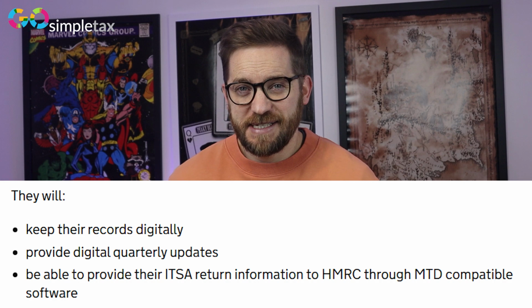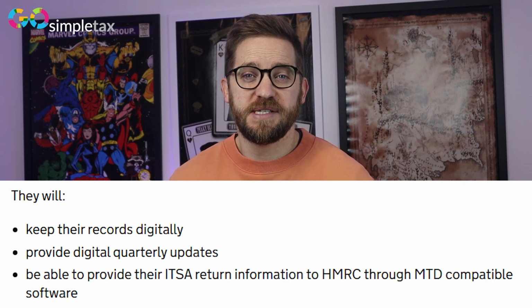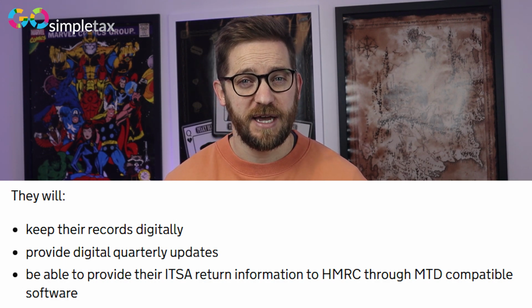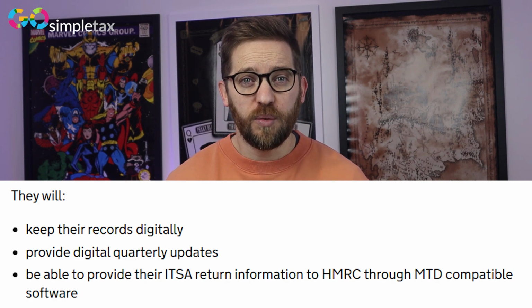The general aim is that instead of keeping paper receipts and filling out paper forms, or even manually entering your tax details once a year on HMRC's government gateway, MTD will make things much simpler by using software to help you track your income and expenditure throughout the year, so that both HMRC and you, the taxpayer, have access to more relevant financial information. The use of compatible software will mean that your tax position can be calculated in real time rather than waiting until just before the filing deadline to know how much you owe.